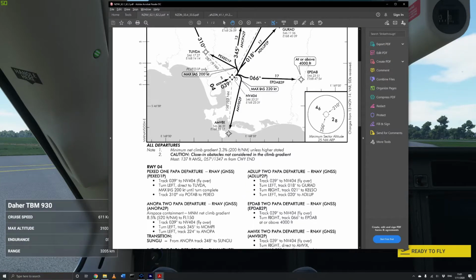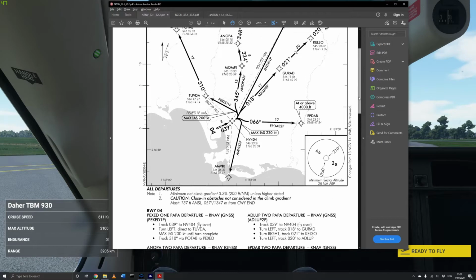So therefore, this means that we will set whatever heading we need to account for the wind so that we do fly over that waypoint. And you can see that the little triangles there are solid with the black, so that means it's flyover compared to IPDAB, which is not a flyover fix. On the Jeppesen plates, this is actually depicted with a circle around it, I think, from memory.